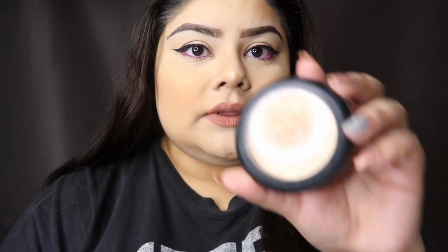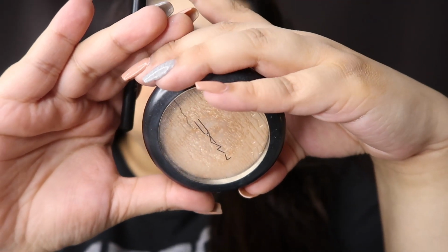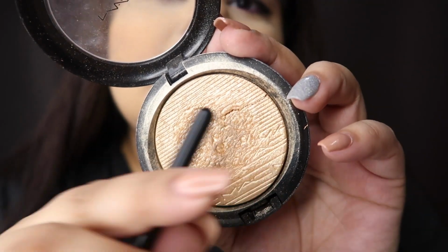I wasn't gonna do highlight, but I don't think the look is complete until you have highlight. I'm gonna be using this MAC one. It's called Whisper of Gilt, the Extra Dimension Skin Finish. I bought this a few months ago, and this is one of my favorite ones. Like, I use it all the time. It's starting to get a crack right around here.